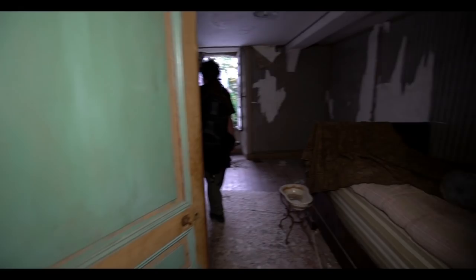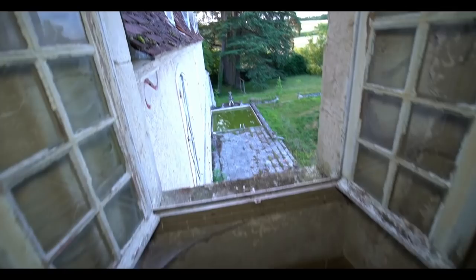Wow. It's getting rotten up here, isn't it? Yeah, big time. What a waste. Perfect view of the pool. Another bedpan. I'm happy we didn't have to ever do that. Well, you did when you were a kid, didn't you? Whoa, the floor, mate. Look at that. Would you swim in that?